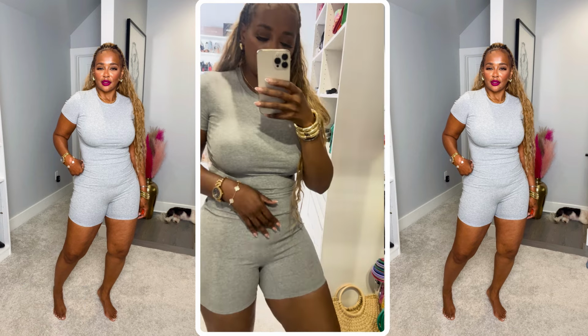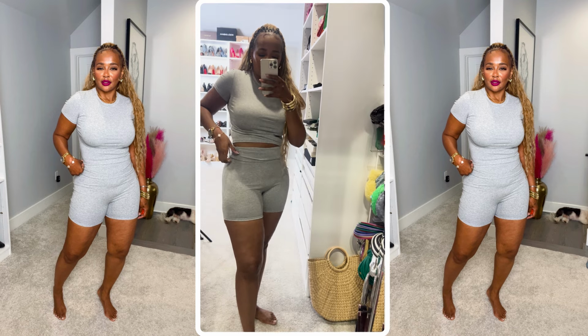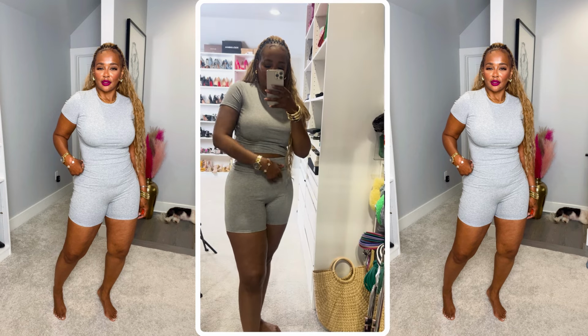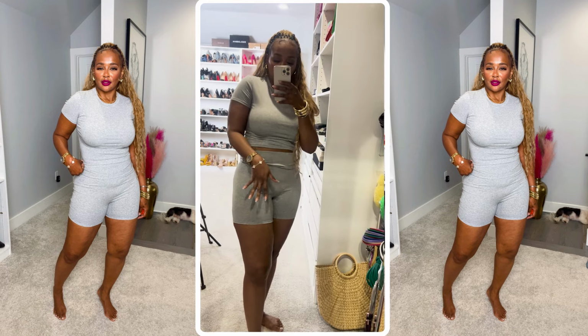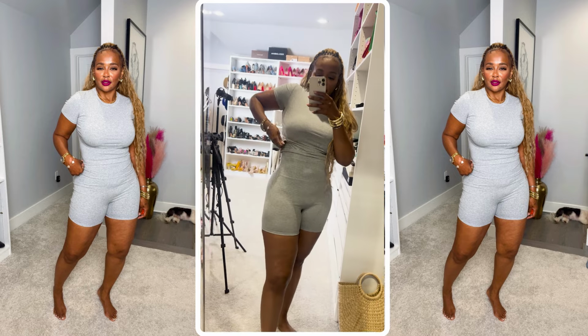I got another cute loungewear set. I showcased a set kind of like this, but it had flare legs. This one has a high waisted band here.